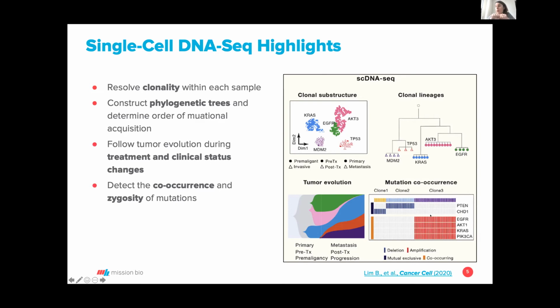So whether the two mutations are in the same population, and heterozygous or homozygous. Because 50% VAF can mean all the cells are heterozygous or 50% of the cells are homozygous. This is something that up until now was inferred from bulk sequencing, but we can provide the real information at a single cell level.